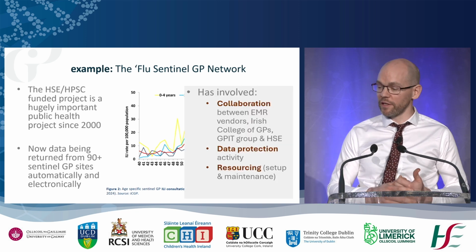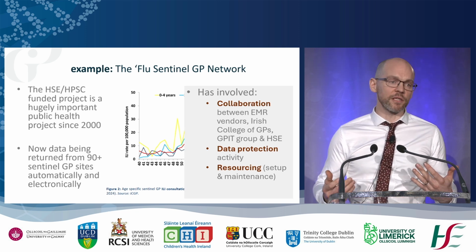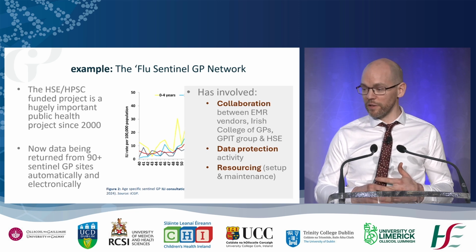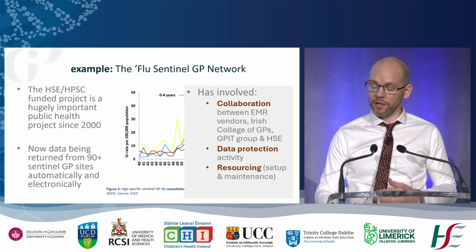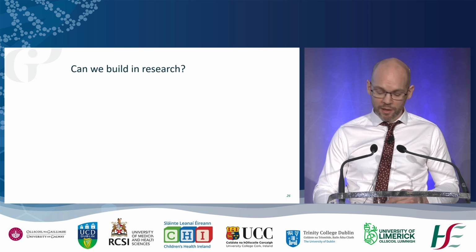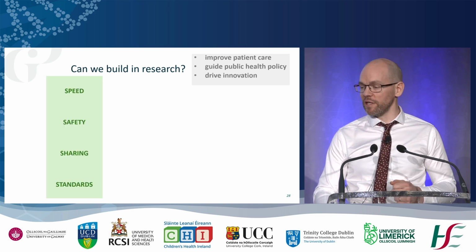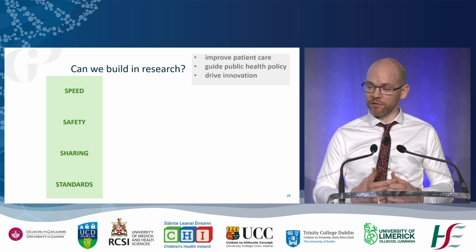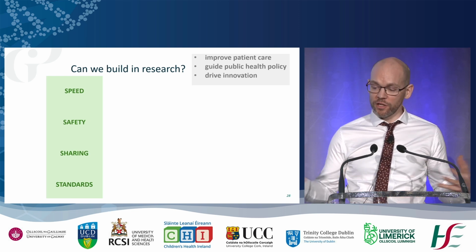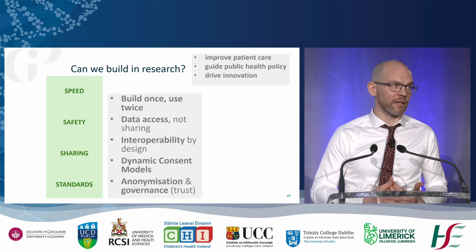It involved collaboration, certainly, and our vendor partners have been very helpful in this, along with the GPIT group and the HSE. Of course, when there's patient data, we need data protection activity around it and governance in that regard, and also resourcing. But it is an example of what can be done from just a little corner of the GP EMR, and we're very interested to expand on that. So can we build in research to improve patient care, guide public health policy and drive innovation? I certainly think we can, and I hope people across the healthcare system, in both care delivery and research, will be afforded the same speed, safety, sharing of care and standards that we get in general practice every day. These key concepts are important to that.